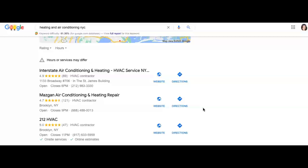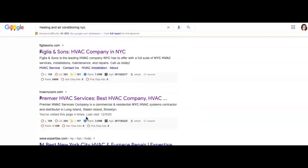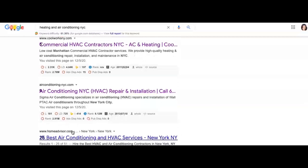Now we already covered content and citations. The last thing I want to cover is backlinks. That has a lot to do with this organic section down here. As we go here, we can see Yelp, Expertise, and HomeAdvisor. These are a lot of big national companies that are taking up the top of the page.